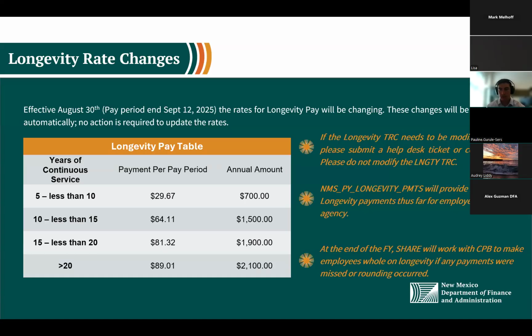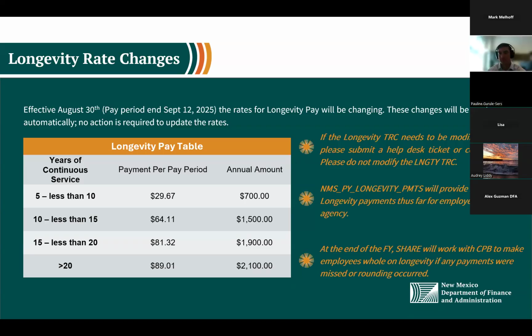Mikkel, I just want to add that you mentioned that starting that pay period that ends September 12th, if they make a change to the timesheet, it will not require reapproval of the longevity pay, but it will still require that if you go back to a prior pay period. So I did want to clarify that. Right. And if we encounter that situation, please just let either us or Central Payroll know.